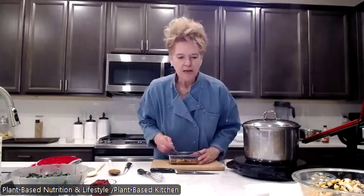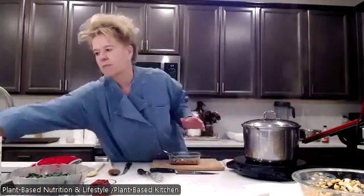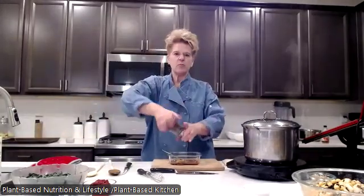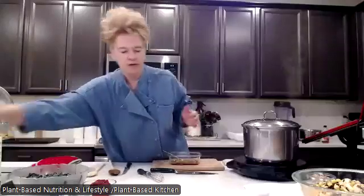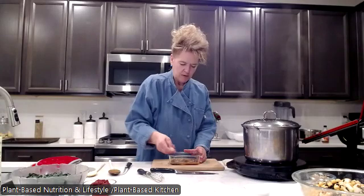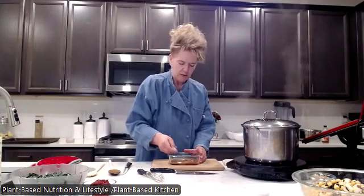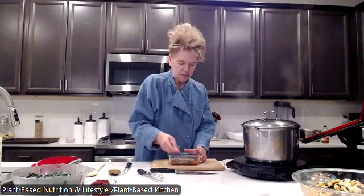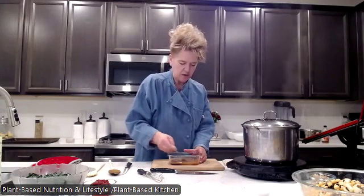All right, so you got all that in there. Then you could add a little bit of sea salt, black pepper. I'm not going to add the sea salt, especially since I got the miso paste in there. Miso can tend to be a little salty. Do a little mix. I normally use the whisk, but I want to break down the miso a little bit first.